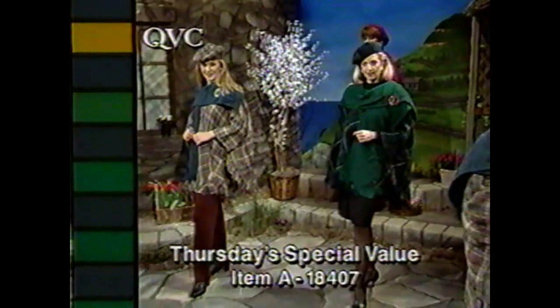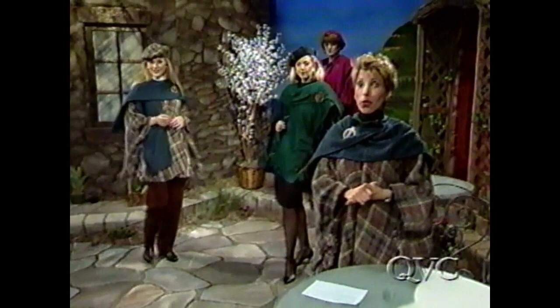We also have a couple of sweaters that are coming up. I'll be spending the next 2 hours with you. And tomorrow when you get up in the morning, don't forget to wear your lucky green.